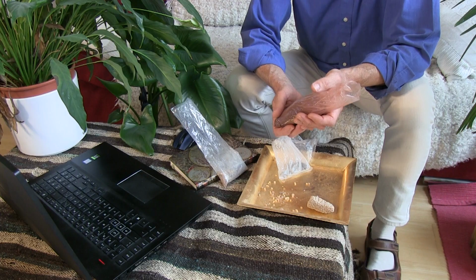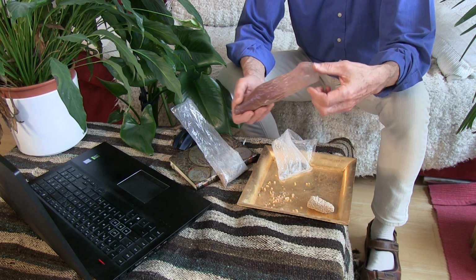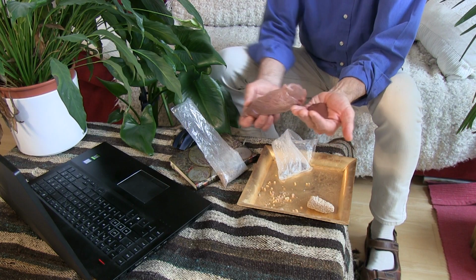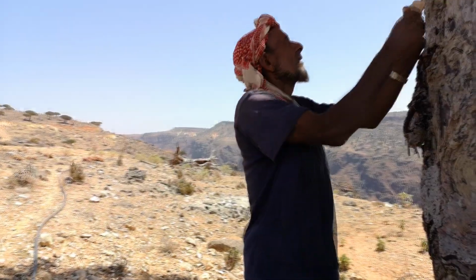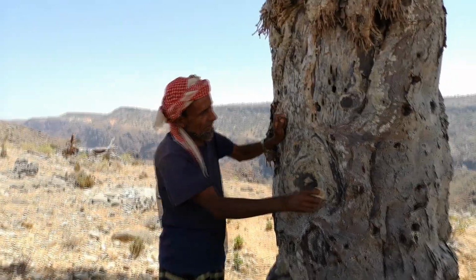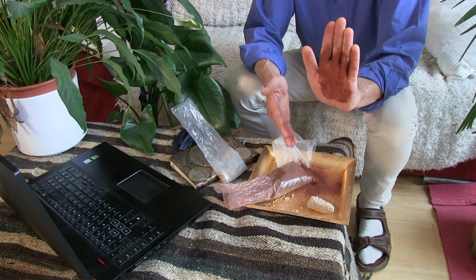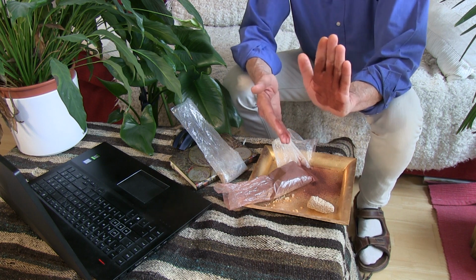And even today, dragon's blood can be found there. But what is dragon's blood? It's the resin of the dragon blood tree, which could be used for almost anything in those times, for medical purposes and even for paint. A very, very expensive substance.